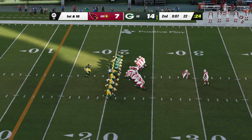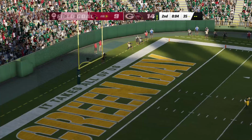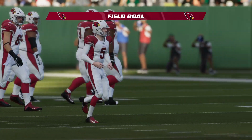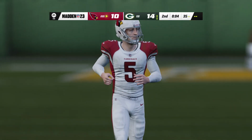So even though it's first down, here's the field goal unit on now to try to get three before halftime. It's a 39-yard attempt, right hash. And the 38-year-old vet is able to split the uprights, and they'll cut the lead back down to four now at 14-10. Well, in a close game like this, obviously you want the touchdown, but certainly they will take the three.